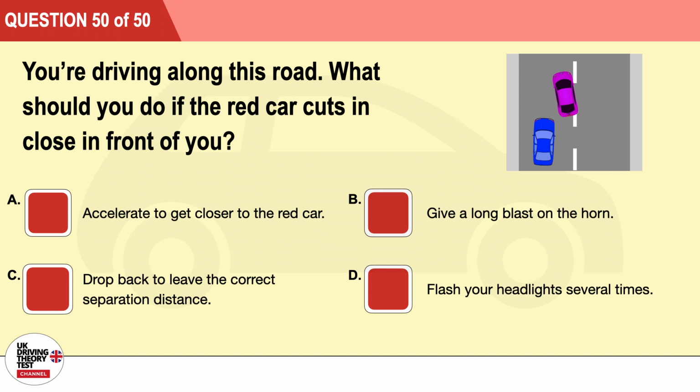The correct answer is C. Drop back to leave the correct separation distance.